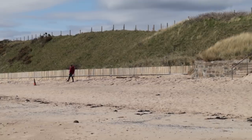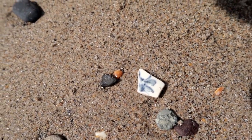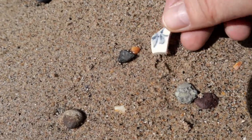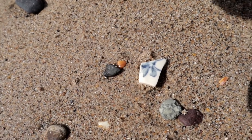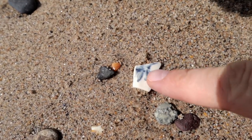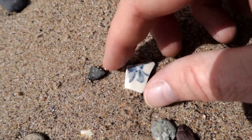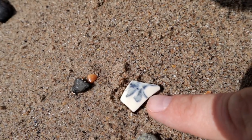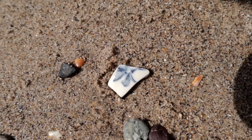Let's see if Nicole's having any luck up here. Oh, it's been a nice wee piece. A nice wee piece of pottery. Quite rough around the edges on the print, but it's very nice, very clear. I think that's a piece of transferware, but I'll get Nicole to confirm that.